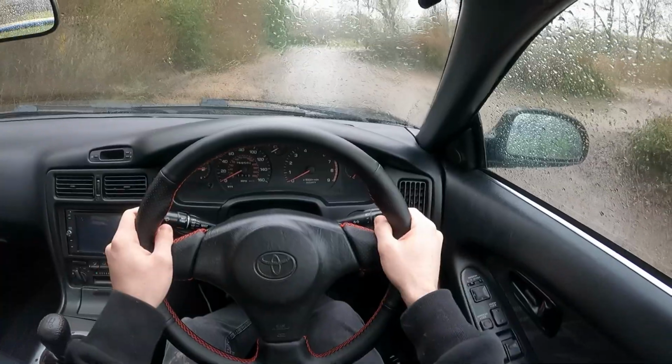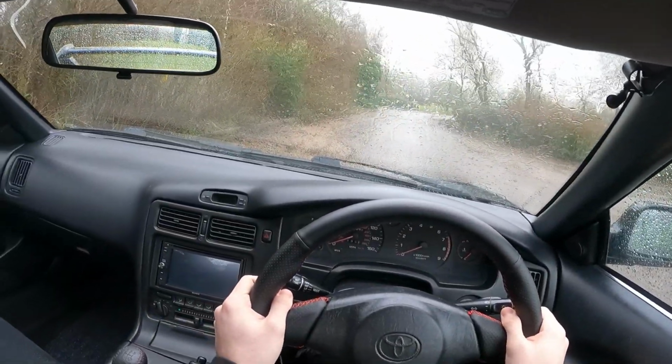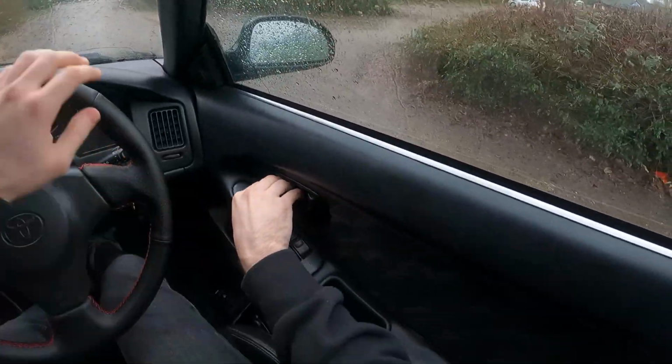Today I'm going to take it out on a drive. It's a little bit wet today, so won't be pushing it too hard. But yeah, so first things first, I'll show you a little bit around the car.